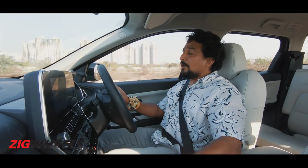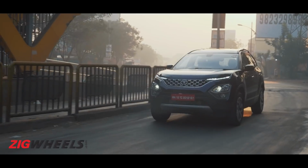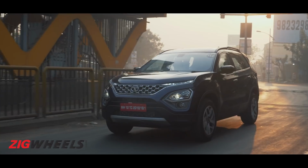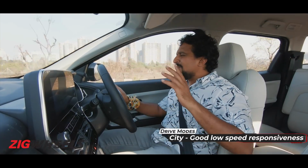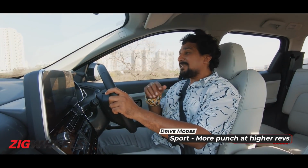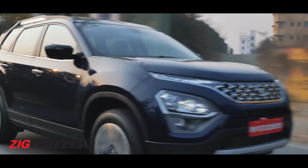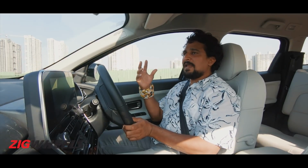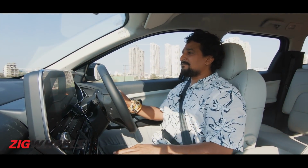Of course, you have the choice of the 6-speed manual transmission or the 6-speed automatic. The 6-speed manual is also fairly easygoing to live with because of the torquiness of this engine, but if you really want that one package that does it all, I'd have to say that's the 6-speed automatic, because it is smooth, it is quick, and it knows what you want and gets the gear shifts done. So it's hassle-free, it's convenient and fun.